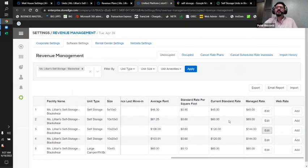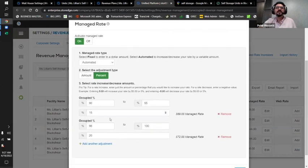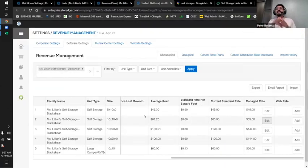And you could put as many different breaks in there as you want. So this one has got the two breaks again. So from 90 to 95, it increases by 15%. So I think the last three units are going to be 15% more money. And then the very last unit, the 96 to the 100% full, is going to be 20% higher. So $72 on there as it currently is. So that's how you manage the vacant units. If someone wanted to move in, this is how they would be charged.